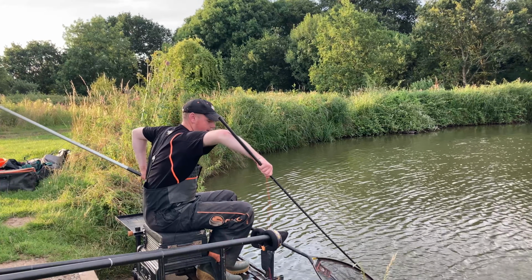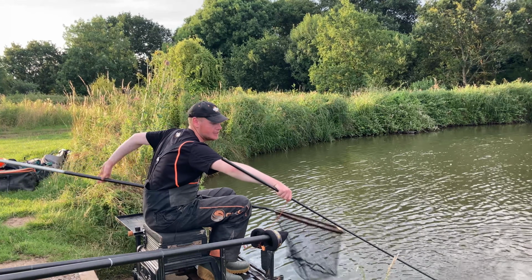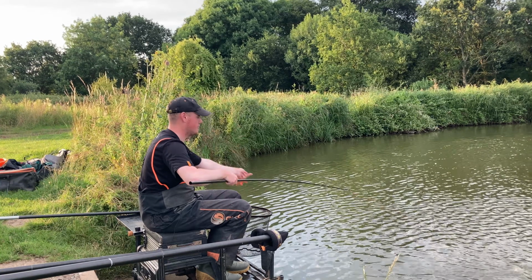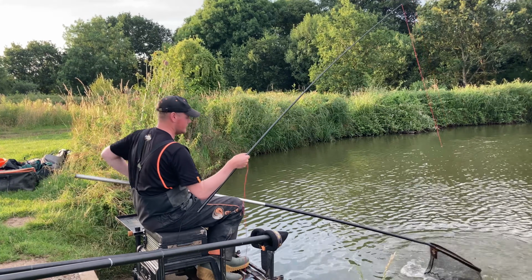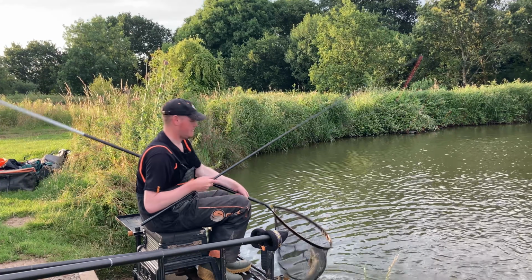It went a bit mad then. That's why you need them extra sections though, in case. They seem to be able to turn the pace quick somehow. Don't know what Roy feeds them, but they seem to bolt off. As you see, they just pop up like that. So that's a nice fish, probably 5 or 6 pound.